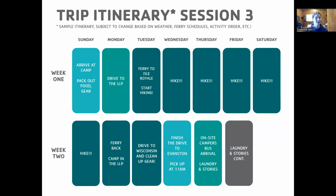Now, if you're going on Isle Royale Session 3, your program is going to look just a little bit different as we are ending Session 3 1 day shorter. So the first half of your session will look quite similar, where you'll arrive to camp Sunday, drive Monday, get on the island Tuesday. You'll hike Tuesday to Monday, and you'll catch the ferry off of the island Monday, drive to Wisconsin on Tuesday, and end at the Y at 11 a.m.